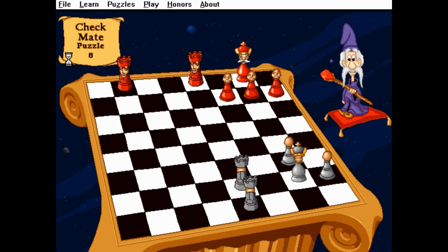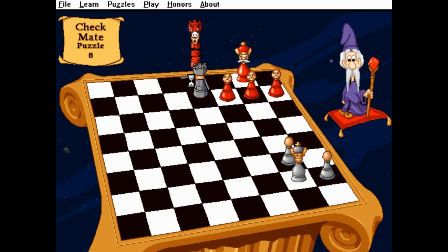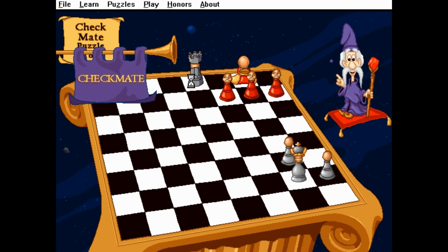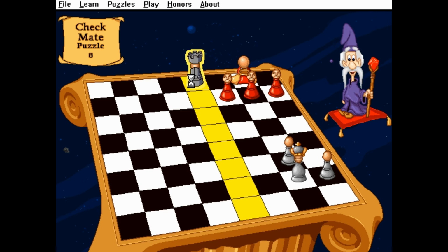Here's the puzzle. It's your move. Find the checkmate in two moves. Excellent! That is the correct move. Go ahead, it's your move. Excellent! That is the correct move. Two pieces working together on the same line is called a battery.